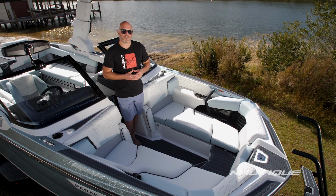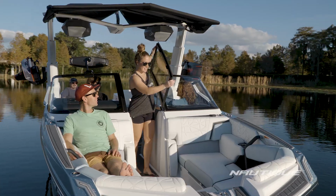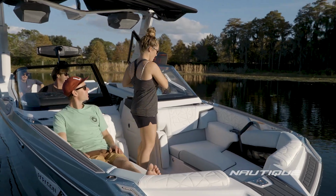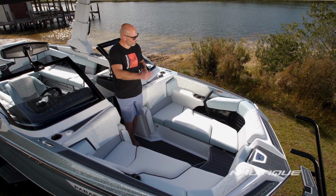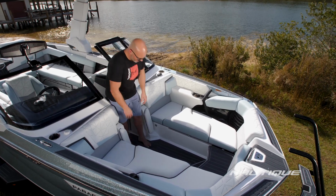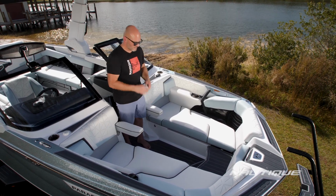This boat has an incredible bow design with room for up to 4 people. It's got an integrated sub-floor ballast so you get a full bow walkthrough and storage both port and starboard. It's got 8 cup holders around the perimeter, standard armrests so you can have extra comfort when you're cruising down the lake facing forward.